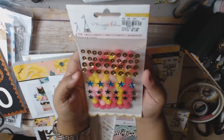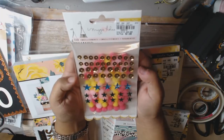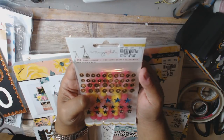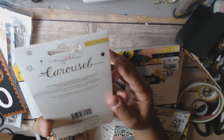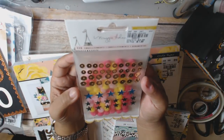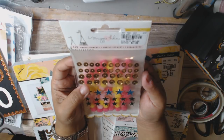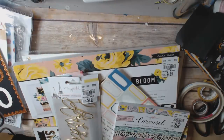So back to Maggie Holmes. I was super excited to find this, and they had multiples of this, which I purchased. These are called small sequins, but basically it says 113 embellishments. I believe this is from the Carousel collection. It's normally $3.99, and it was on sale for $1.99, and it's 2026714, and amazing.